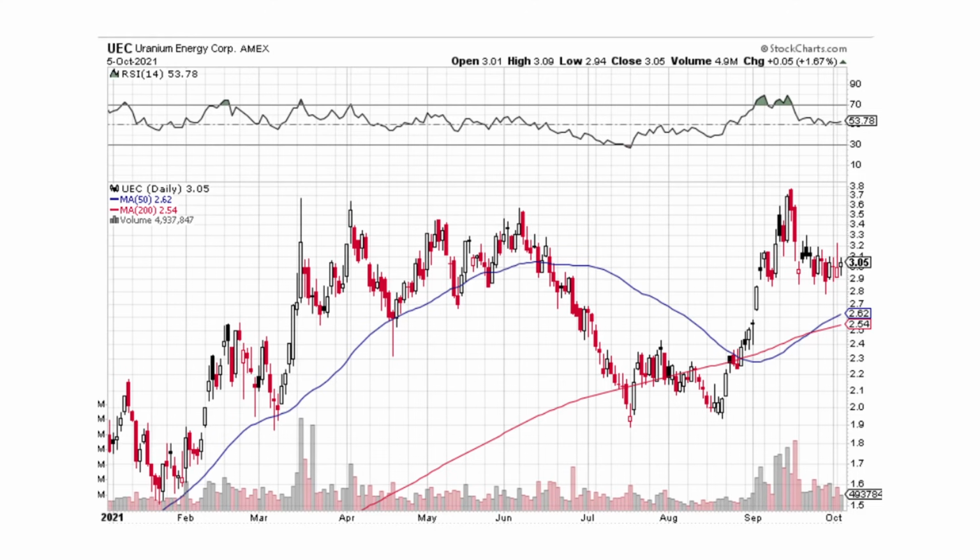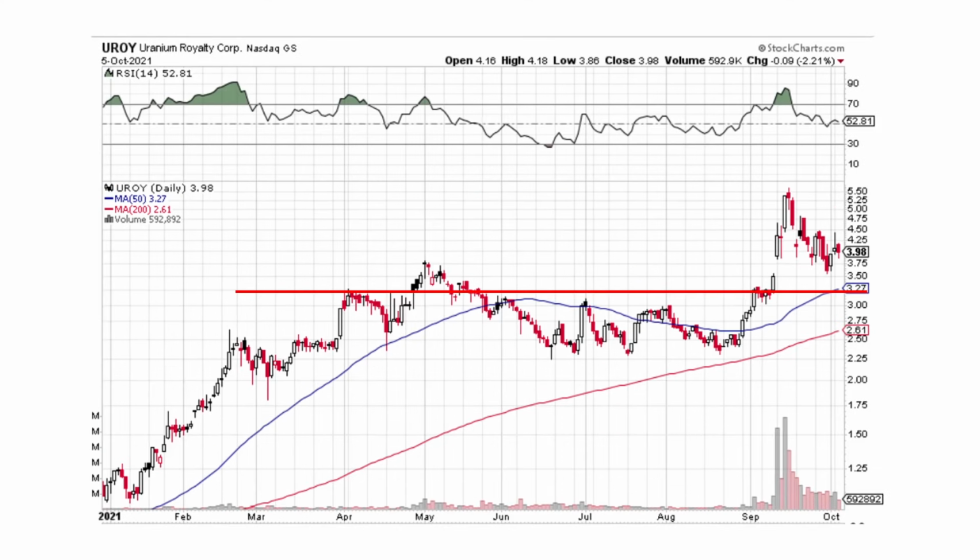UEC, looking at this guy, very similar to all the other ones. We're coming on down, big selling pressure, popped higher, selling pressure. We're moving sideways, and I think it's going to continue sideways until the buyers step in and change it. It's that simple. UROY, again, I think we're going to go sideways to lower a little bit longer before moving on up.